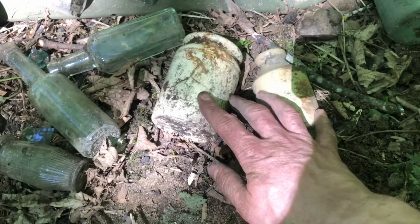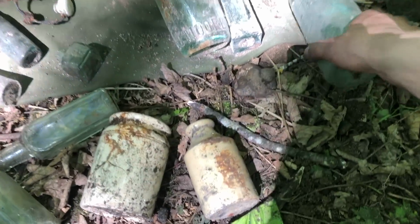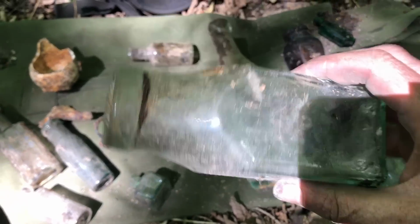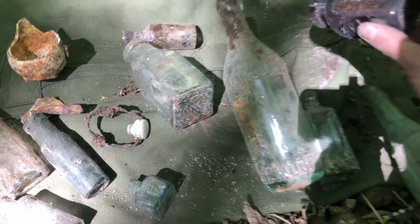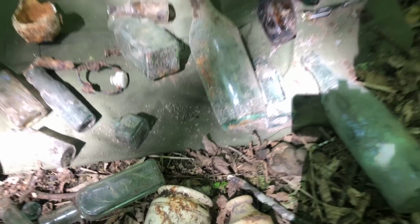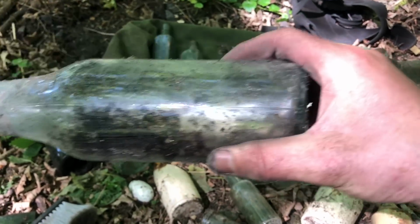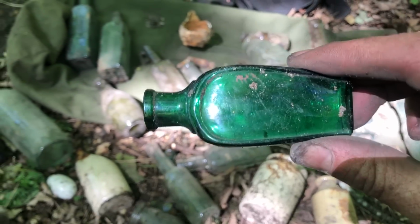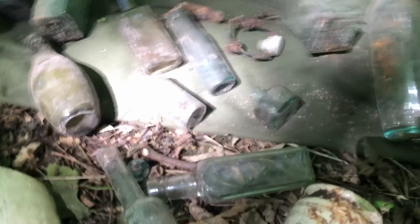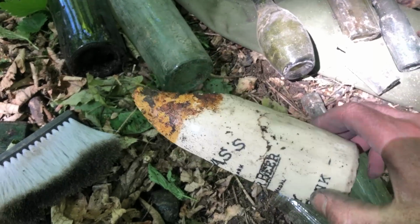A couple of stonewares, jar and ink. Chili cordial. Big square roll neck jar. This interesting Virolax stuff, which I'm sure I'll research. And this massive big plain bottle. I guess that was a big sauce or something, maybe for catering. But my favourite thing so far is probably this wee green thing. It's lovely. Look at that little green bottle. So let's hope we can find maybe a whole one of these in the second half. Who knows?